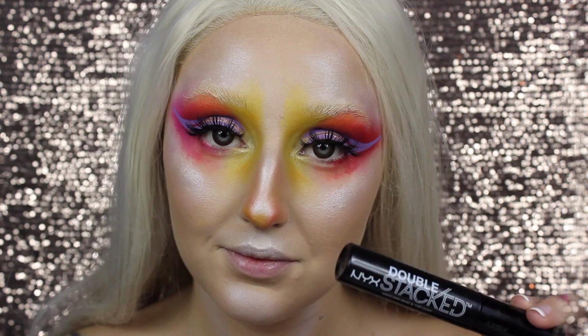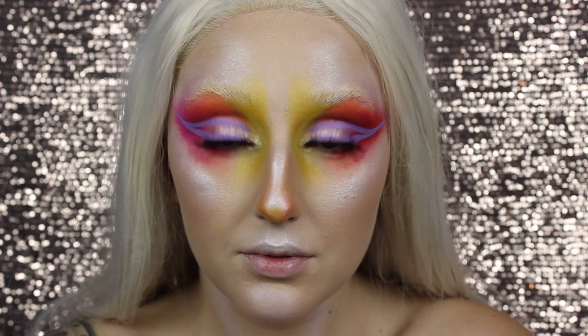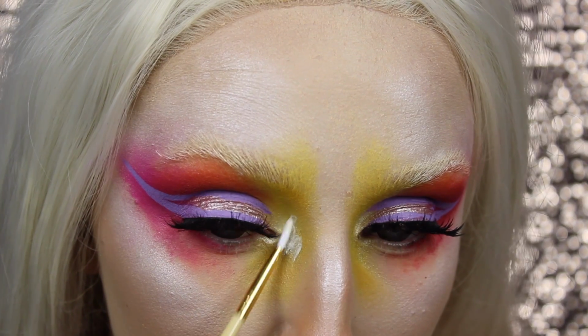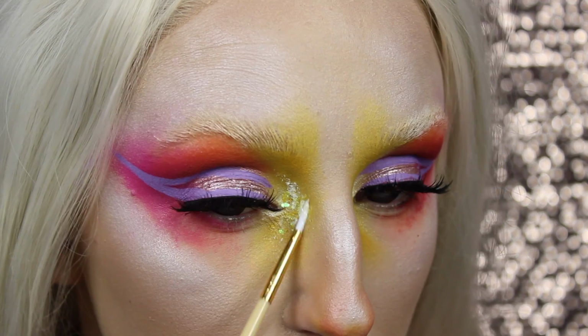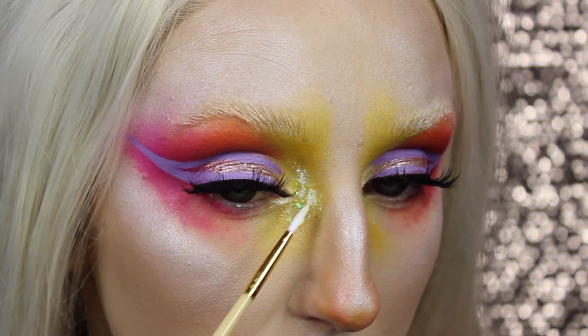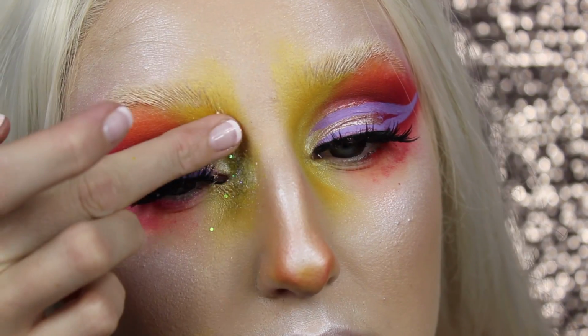I popped on a pair of really sparse lashes to give myself a really fluttery effect, and then I took the double stacked mascara to blend that in. I wanted the inner corners to be nice and sparkly, so I took a mix of chunky yellow glitter and also white iridescent glitter and started to pack that on with the NYX Glitter Primer.